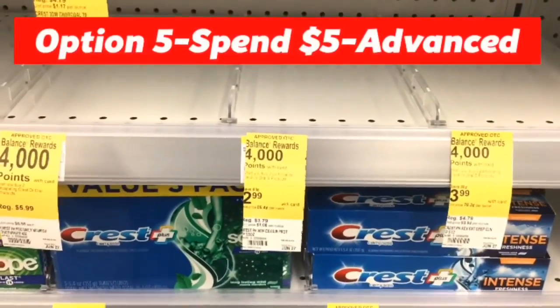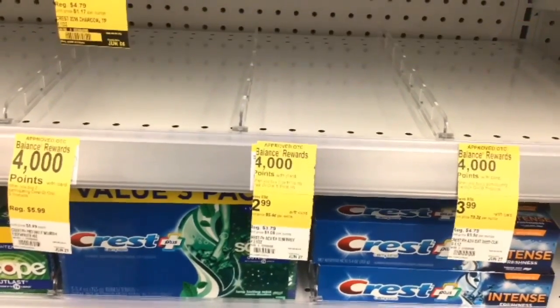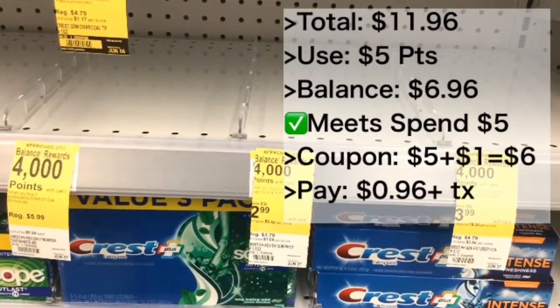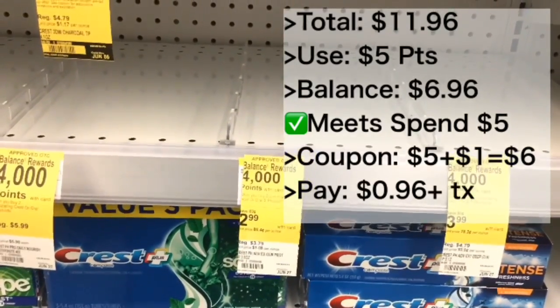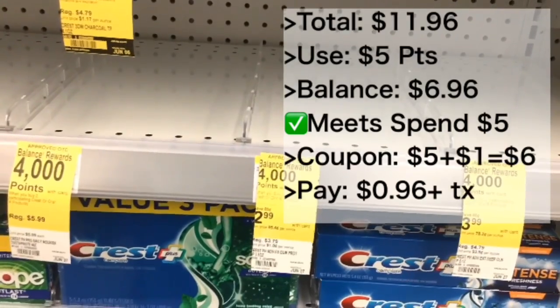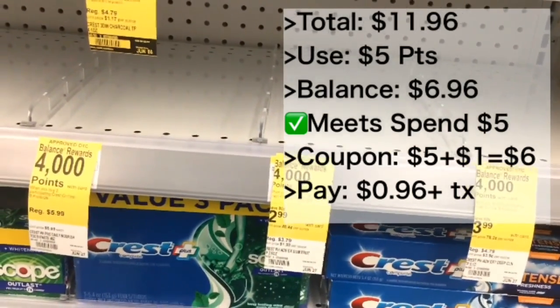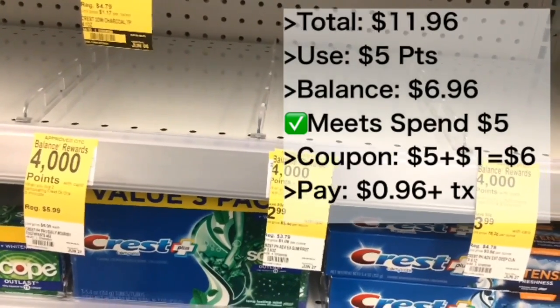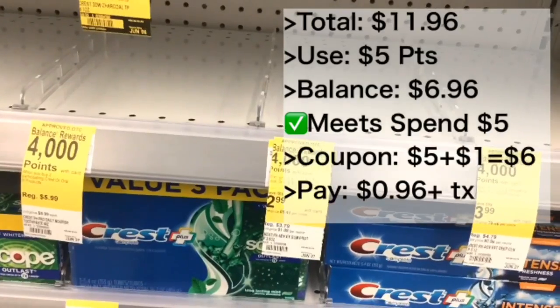If you are doing the spend 5, your total is still going to start out as $11.96. And like I showed you in the previous examples, I like to calculate my points first, even though I'm going to use them last at checkout. So I'm going to subtract $5 in points. So my balance is going to be $6.96. That $6.96 meets the spend 5, so I will be able to get my 5,000 points back.